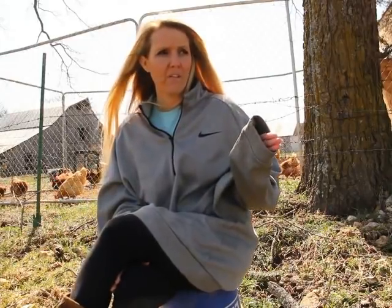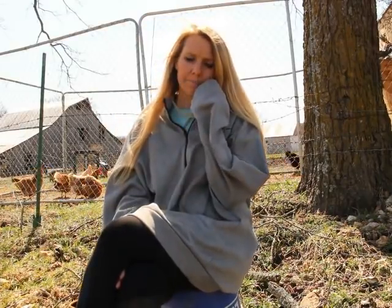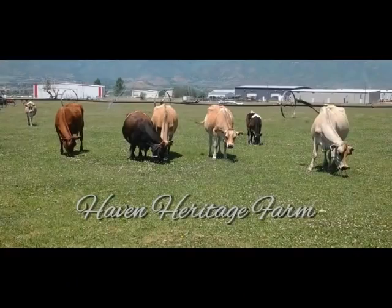Now the goats and sheep, I haven't gone there yet. We have the goats and sheep to aid in pasture management. So the sheep are primarily here for pasture management. Sheep and goats eat different species or varieties of grasses or weeds even than cows do.